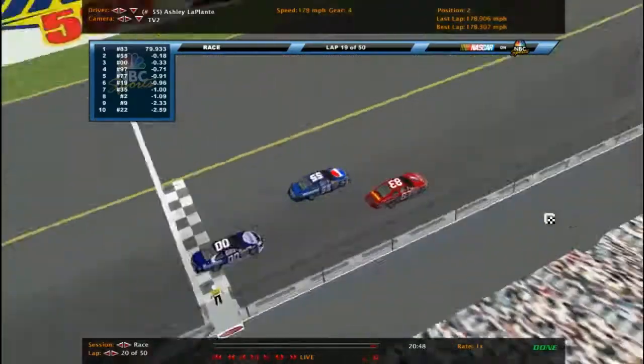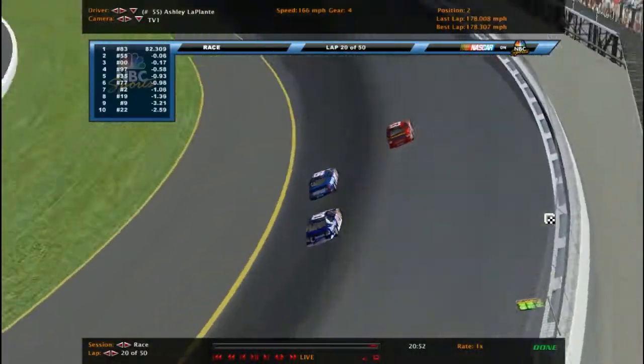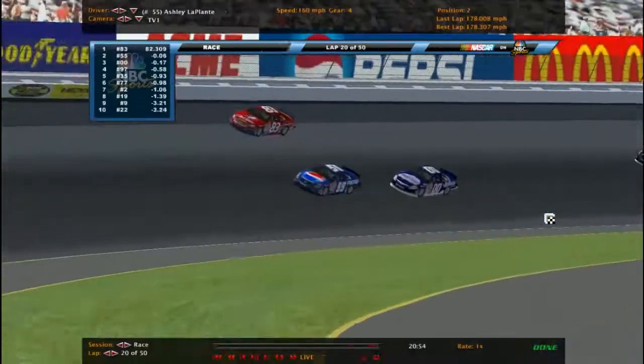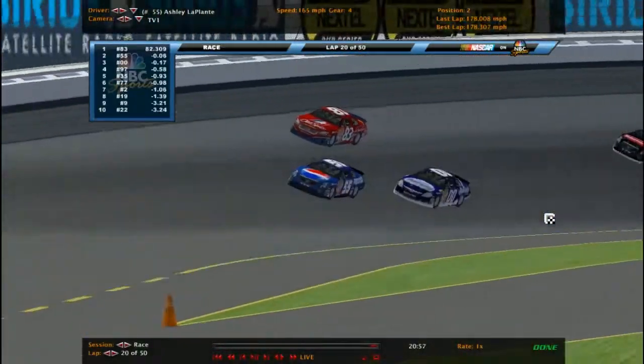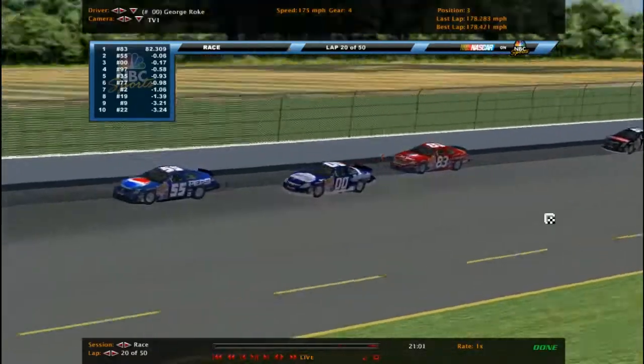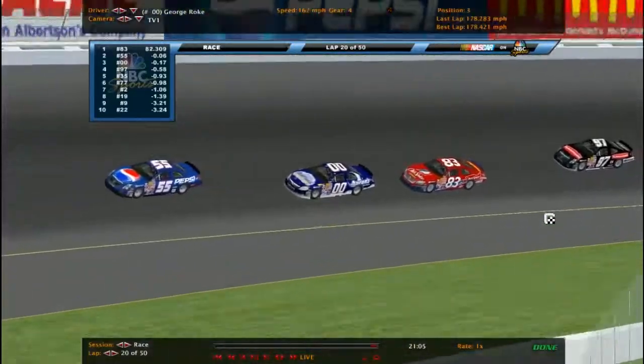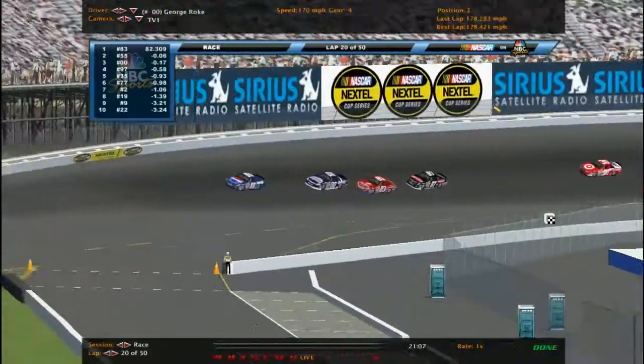Side by side for the lead of the plant. Trying to take over. Good run at Nashville with the comeback. Whoa, Washer shoots up the track. George Rope coming, a returning driver to the series, to the league. Currently running the 00 and he's running in second. He's now looking on the inside just a little bit. Actually lost a bit of momentum.